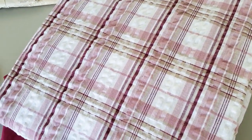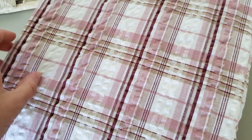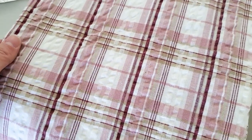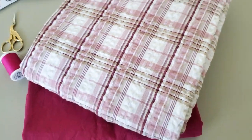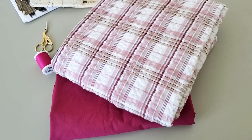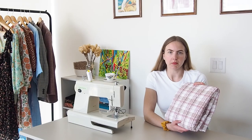When I originally bought this, I was thinking it might work well for the Heather blazer, but once I got it here and I noticed just how puckered the fabric was, I thought it would maybe be a little bit ambitious for my first blazer to try to work with a puckered fabric like this, so I think I want to save this for something else.